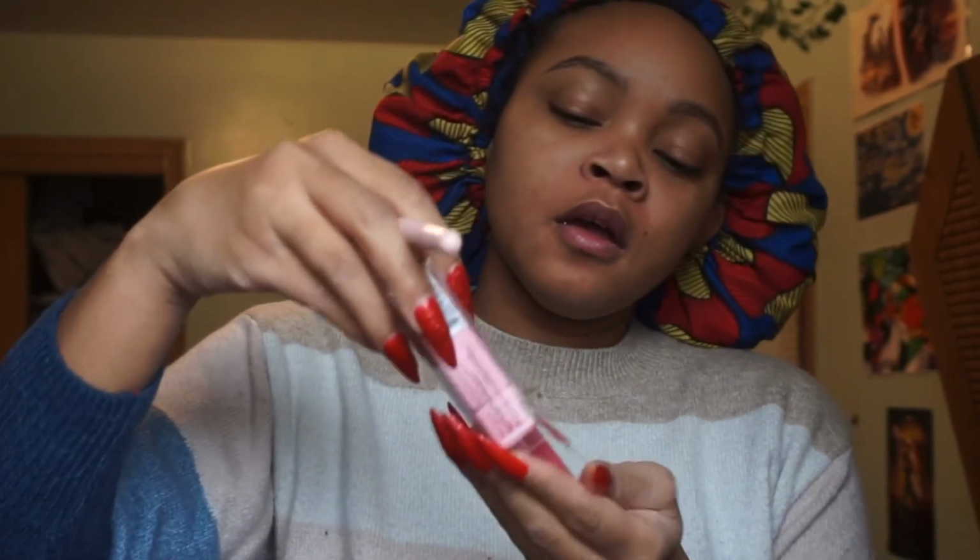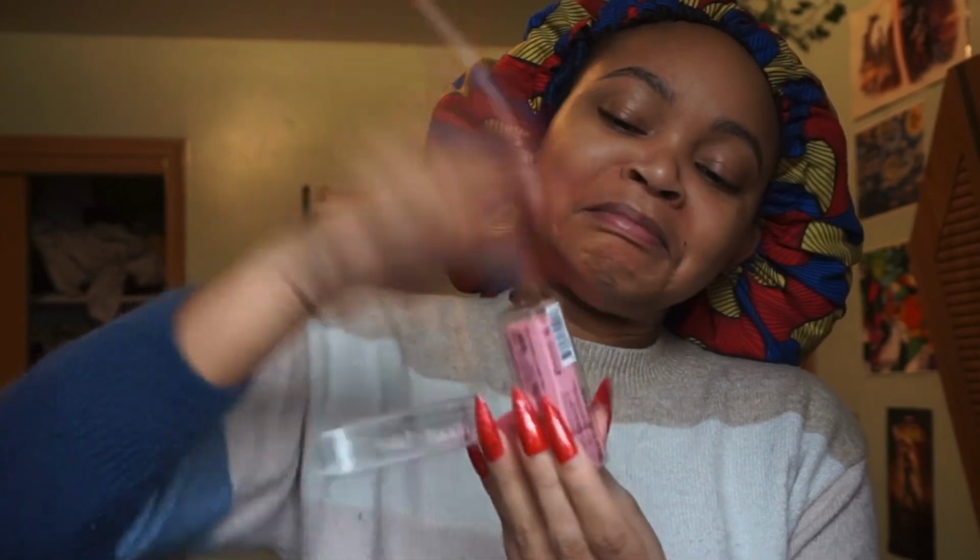All right, so what I'm thinking for this eye look today, I'm gonna go with the two pinks because I like pink. I'm gonna start off with the lighter one, the On Point. Because these are liquid eyeshadows, I'm not going to put on my NYX eyeshadow base primer because there's no need. I'm just going to spread this all over my eye.